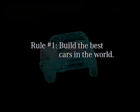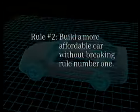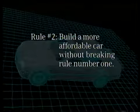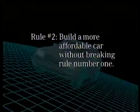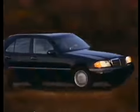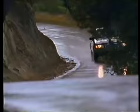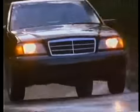Rule number 1, build the best cars in the world. Rule number 2, build a more affordable car without breaking rule number 1. The result? Well, see for yourself. The new C-Class. It's everything you'd expect from Mercedes-Benz at a price you'd hardly expect.